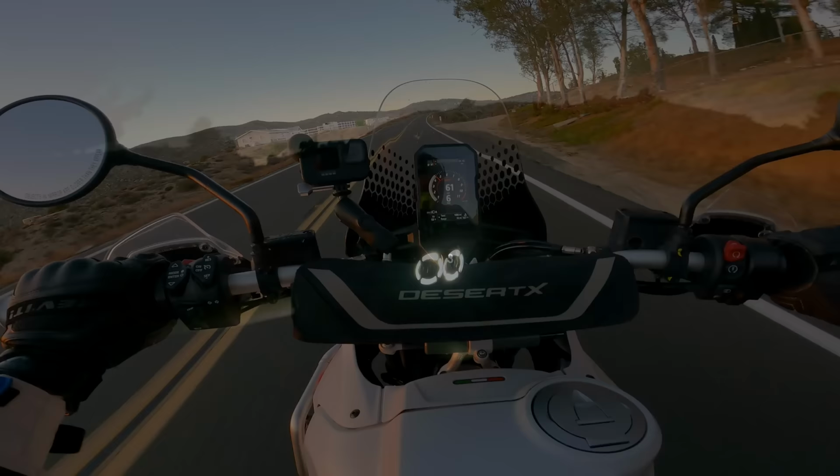All right, let's ride the Ducati DesertX at night. Now, a lot of people have asked, how is this bike to ride at night? So we're going to go through that. You can see the running lights here, the parking light on those headlights looks really cool. See the LED taillight here, pretty bright, pretty cool design there, and of course the license plate light.